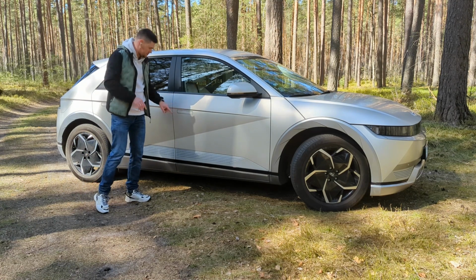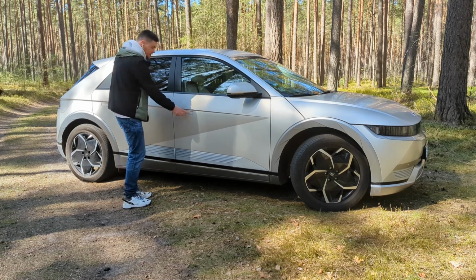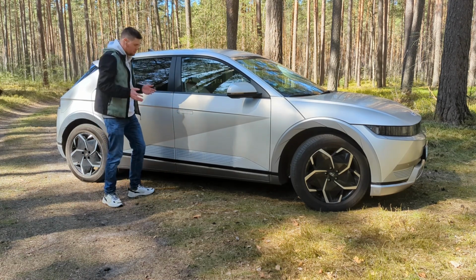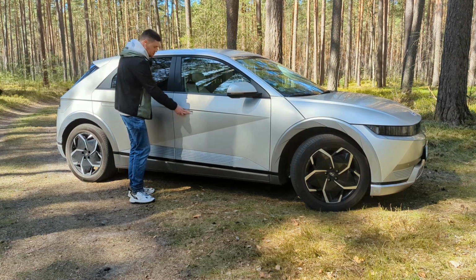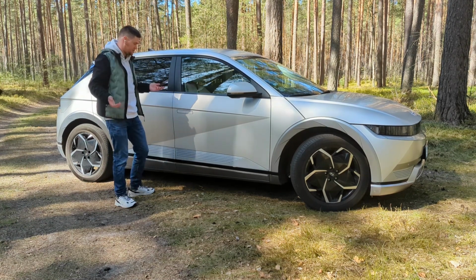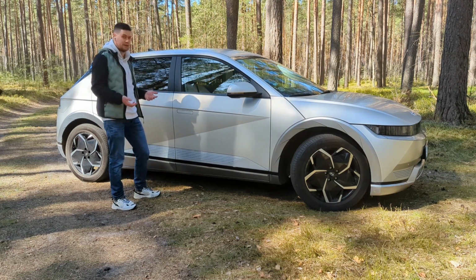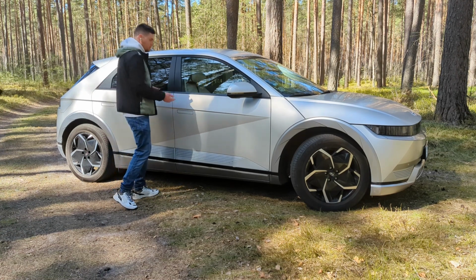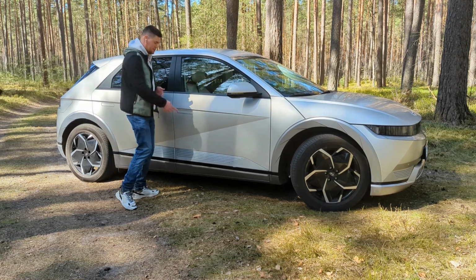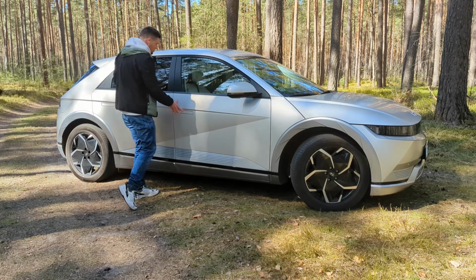Speaking of door handles, in this trim it's not an automatic one. You need to just push the button right here, and it opens up. It's a bit weird. I mean, at first it looks like you are shaking somebody's hand, but you get used to it. And the pro of it is that in winter times here in Latvia, when the car can be frozen and it's hard to open, this one doesn't prevent you from just cracking the ice manually and opening the door without any problem.